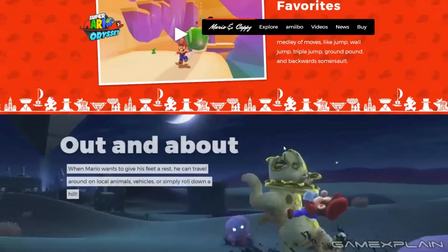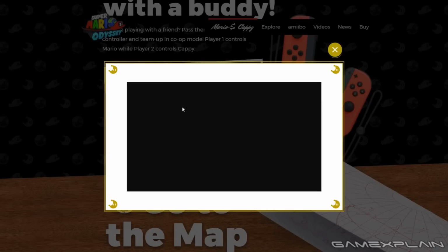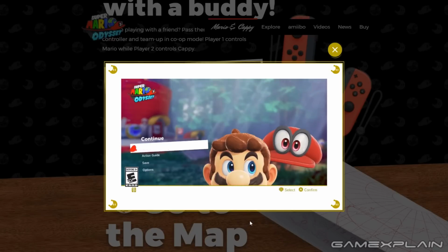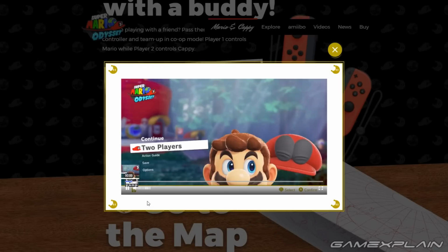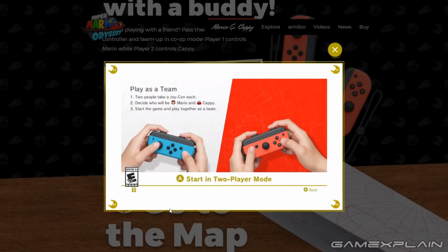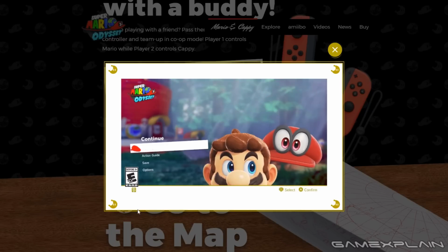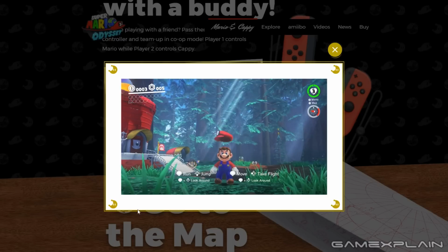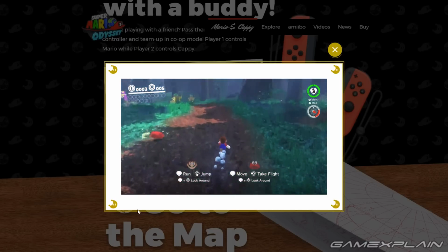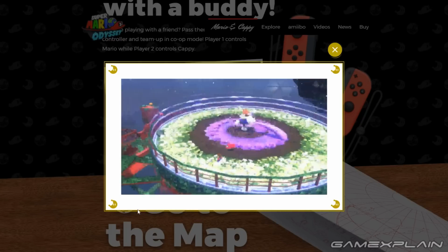But if we keep scrolling down, there is a new video of the two-player mode that shows off what I think might be the main menu for the first time. We can see it has continue, 2 players, the action guide, save, and options. And I love how you can even see how Mario and Cappy interact with each other on the main menu. So we saw that for the first time ourselves a couple of weeks ago, but we couldn't talk about it then because it was embargoed. But now you can see it for yourself.